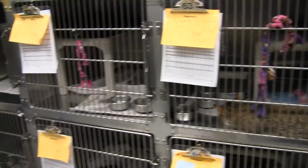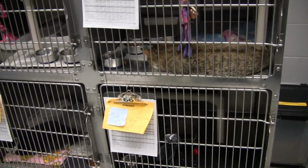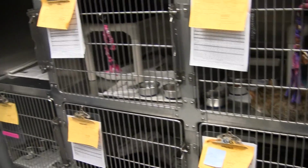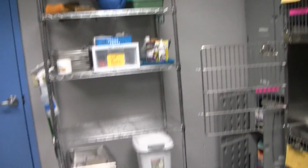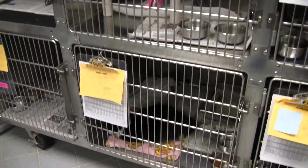So we're trying to add some kennel space, either remove some of the smaller ones out of here and put them in a different room, or else get some that are completely different and potentially take up some wall space over here or something. So that is it for the cat room today.